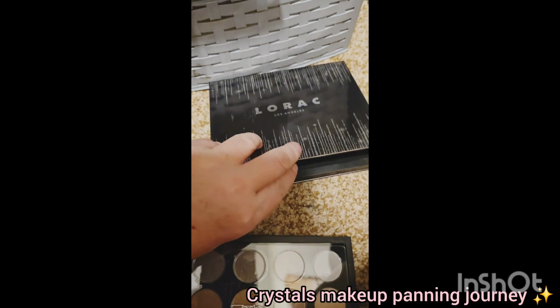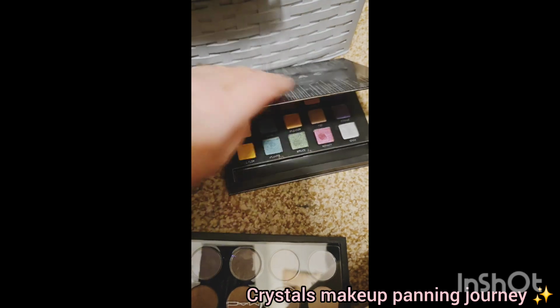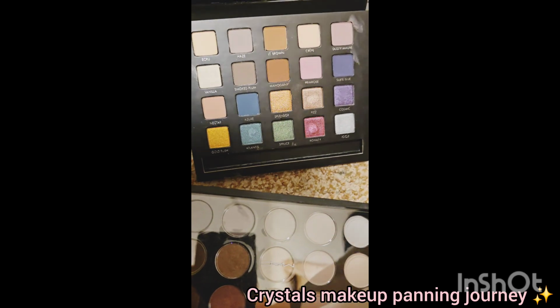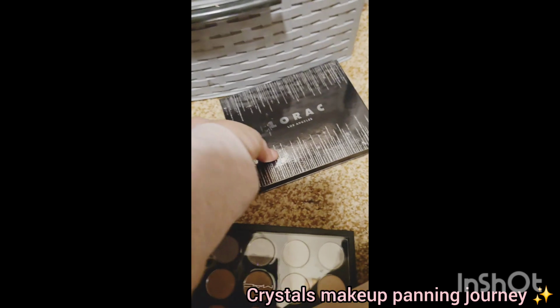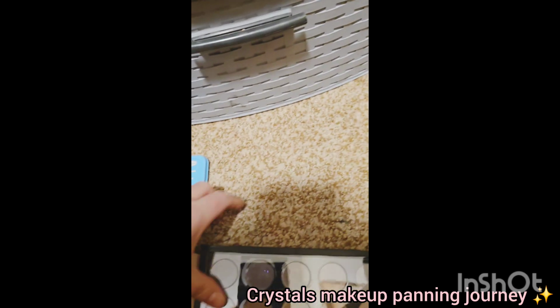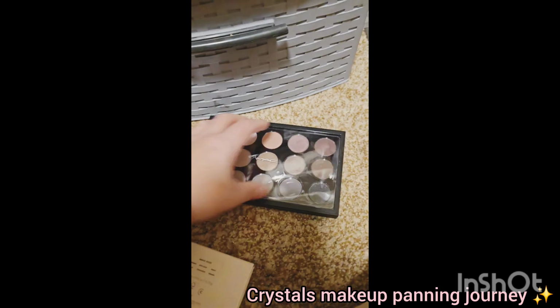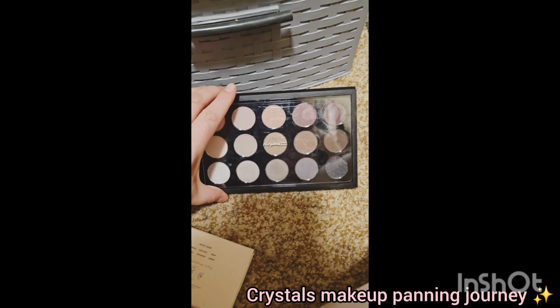I have a lot of Lorac, actually. So this one I had gotten from Kohl's, I believe. It is really pretty. I do like Lorac's products. I have gone through at least 3 big Lorac products in the past, just project panning. And they were the Christmas ones.